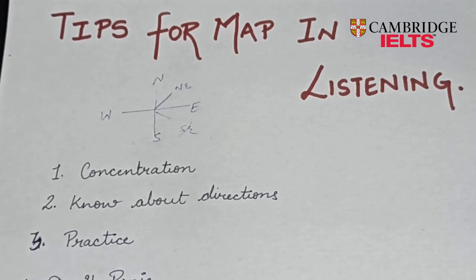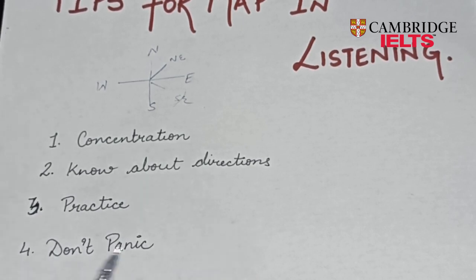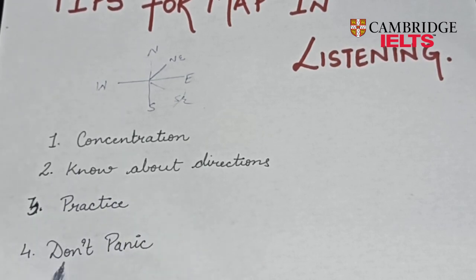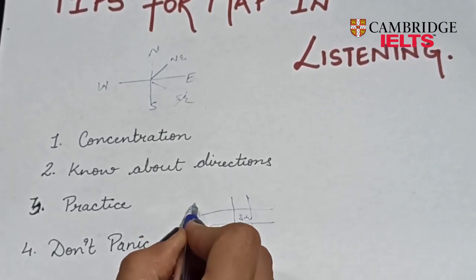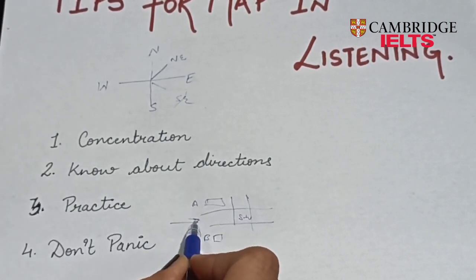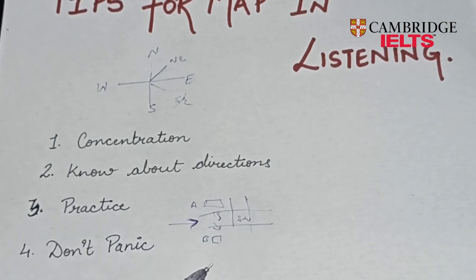Now moving further, the last tip for today is don't panic. Yes, of course, do not panic, as all the answers are linked to one another, right? You will be getting the answers one after another. If you panic at one answer, you will not be able to hear the further ones, right? If we are given any kind of map, here are stairs, this is A, you have to answer this, this is B. If you have entered from this direction, you must be aware that this is your left and this is your right. So be aware of the left and right directions as well.